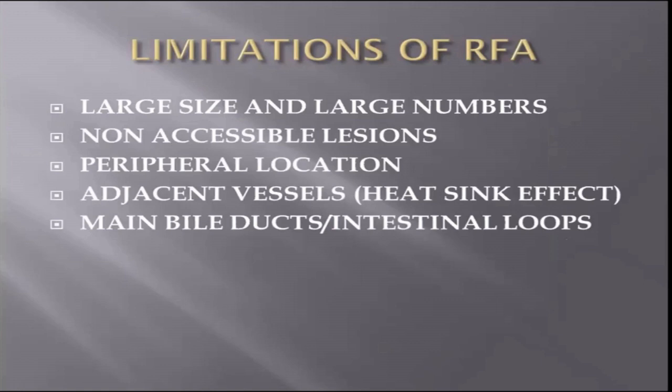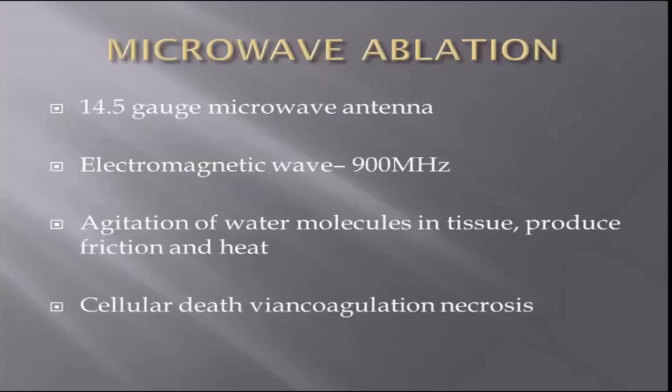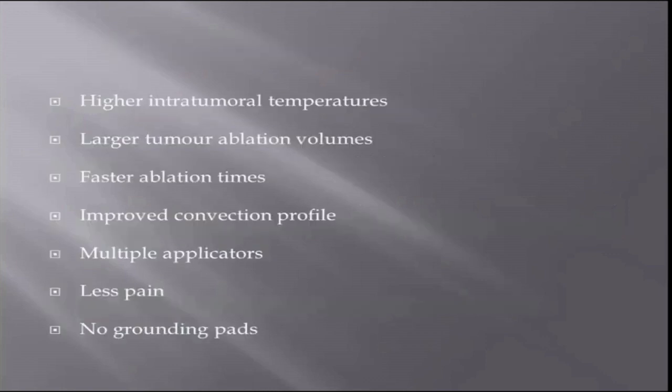Adjacent vessels cause the heat sink, and if the main bile ducts or any intestinal loops are close to it, there are ways to get out of it. We can create a plane with a saline plane for peripheral locations. But the other way to get out of it is also using microwave ablation, where it's a thinner needle with a 14.5 gauge microwave antenna. This ablation is based on electromagnetic waves, and that causes agitation of water molecules in the tissue and produces friction and heat, and that causes the cellular death.